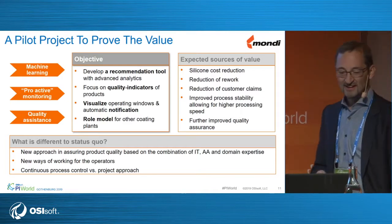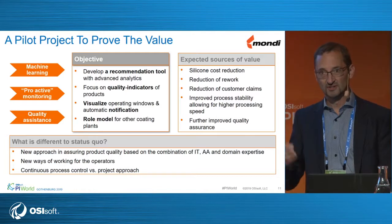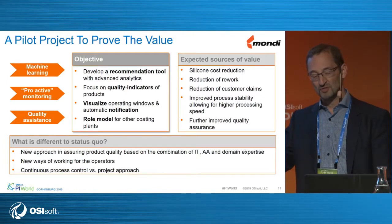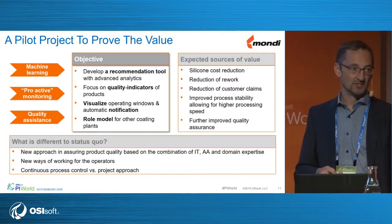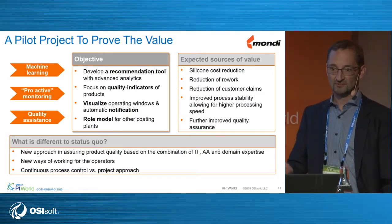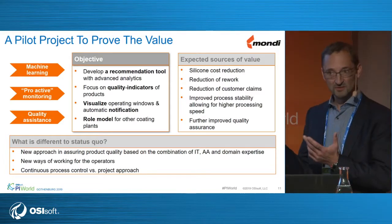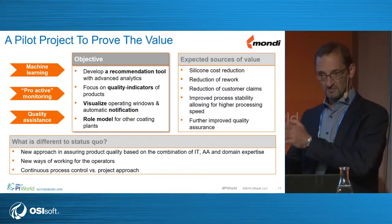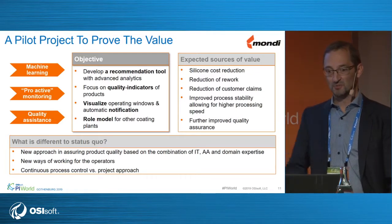So there is some more value that we have behind. What is different to the traditional approach? This one here is a new way of working, means continuous process control instead of the project approaches that we took in the past. For operators, it would also be very different. Instead of, well, gut feeling experience, they would need to look at a system that we develop, a display or notifications that they will get, and stick to, well, the new parameter proposals in order to produce stable product quality.